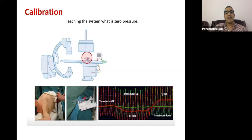So you should have an accurate measurement of the aortic pressure, and this is very important. The first step in the cath lab, while you are measuring FFR or iFR, is to have a look at the position and the height of the pressure transducer that measures the aortic pressure. The transducer should be at the level of the heart, at the junction between the upper one third and the lower two thirds.